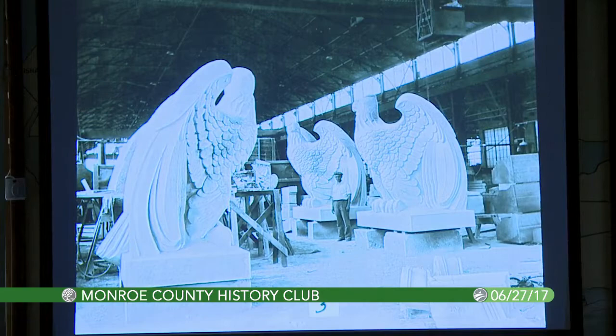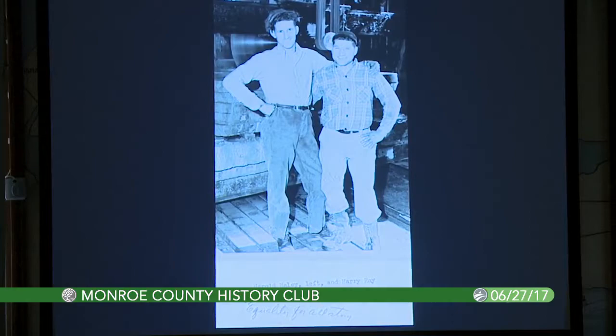And this is, I just love this picture. This is an Italian worker and an American local worker, Harold Hadley and Harry Ray. And there was an article in a Limestone Daily or Limestone Weekly about equality for all. And the note at the bottom says equality for all story to show that everybody was getting along just fine, which I hope was true.